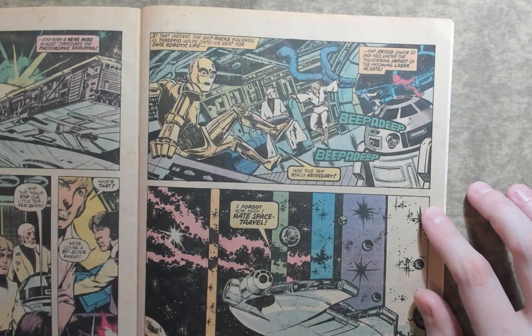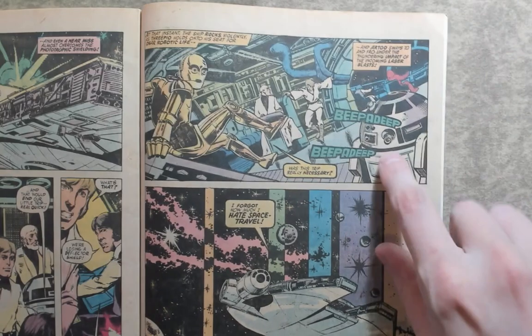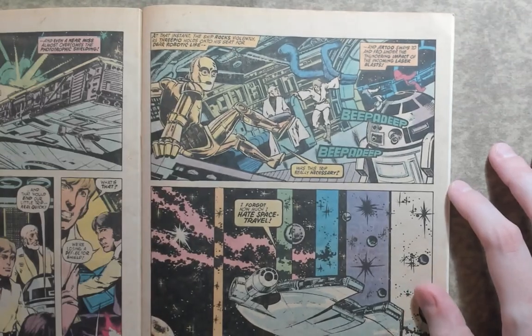I feel like I should get maybe a soundboard or something for R2-D2 that just goes beep beep beep beep. Or I could just keep saying beep-a-deep, beep-a-deep.